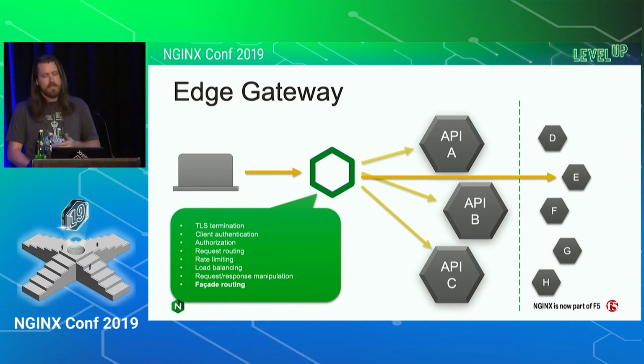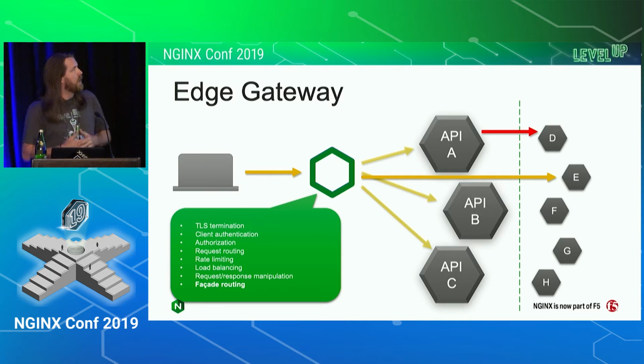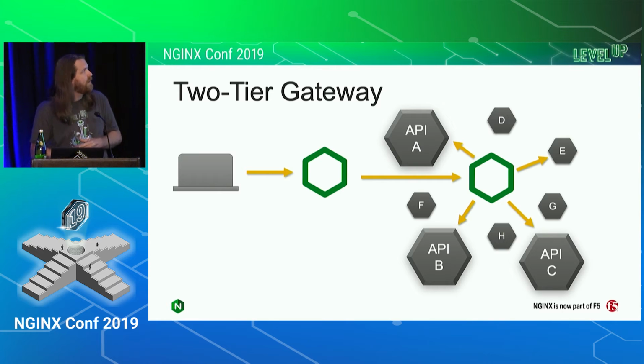But the problem comes in when these microservices or these old monolithic applications need to start talking to each other, right? If they're talking directly to each other, then they're not getting load balancing. They're not getting authentication and authorization. They're not doing any TLS. And there's just this kind of missing link. And so what we see is a lot of customers are instead moving to a pattern somewhat like this. This is what we call a two-tier gateway.